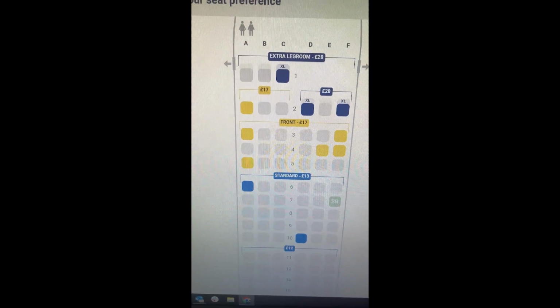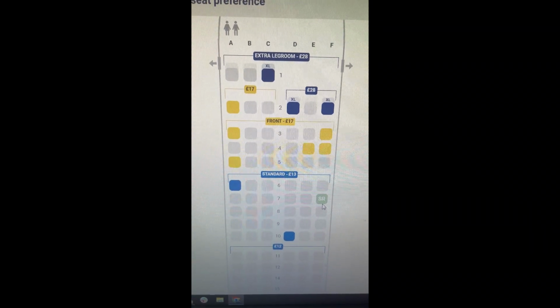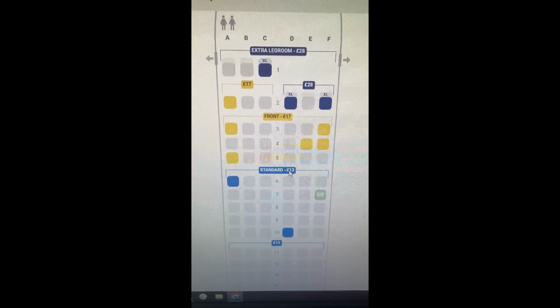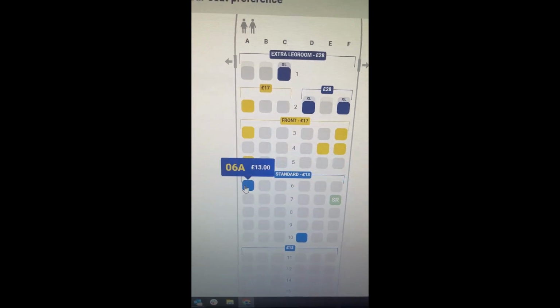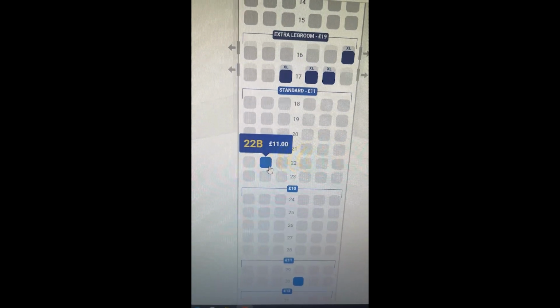And from what I've read, and I've never really heard or seen TikToks of people being bumped from Ryanair flights because they've oversold it. There was middle seats. If you look at the actual diagrams for this flight, there were middle seats available. So this is the seat I got, 7F, completely fair, window seat, would have cost me 13 quid. To change, it still cost me 13 quid. You can see there is other middle seats available.